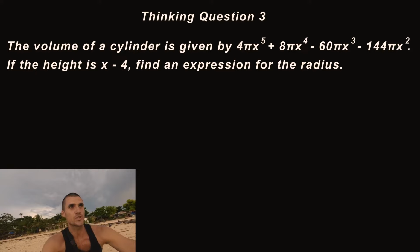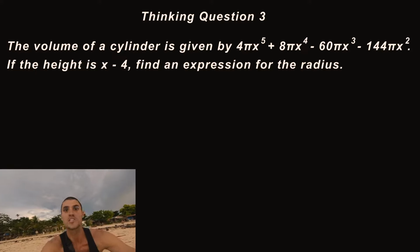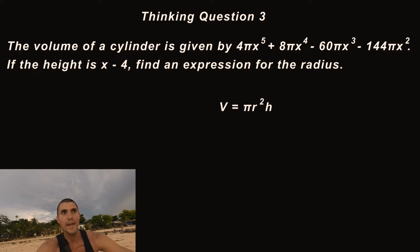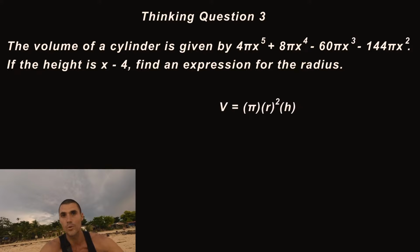And in this particular question, what is happening is we are given an expression for the volume of a cylinder. We're told that the height is x minus 4, and what they're asking us to do is to find an expression for the radius. Now, just in general, we know that the volume of a cylinder is equal to what? Pi r squared h. And notice that that's in factored form because there are terms that are multiplying. The pi, the r squared, and the h, those are all multiplying. You could put them all in their own separate brackets.